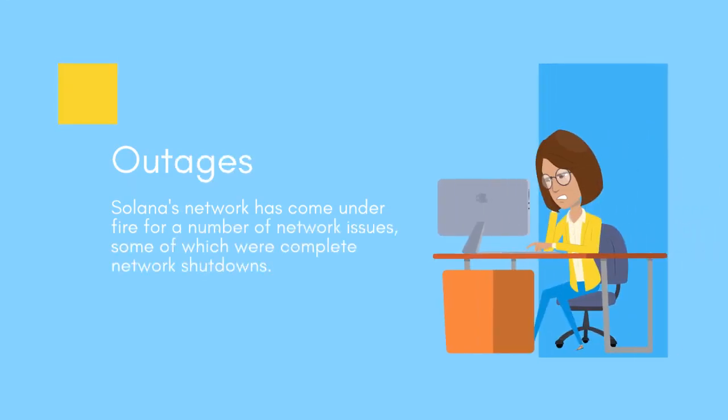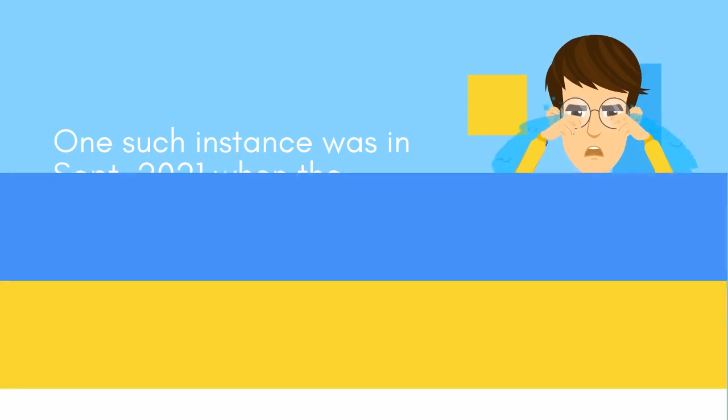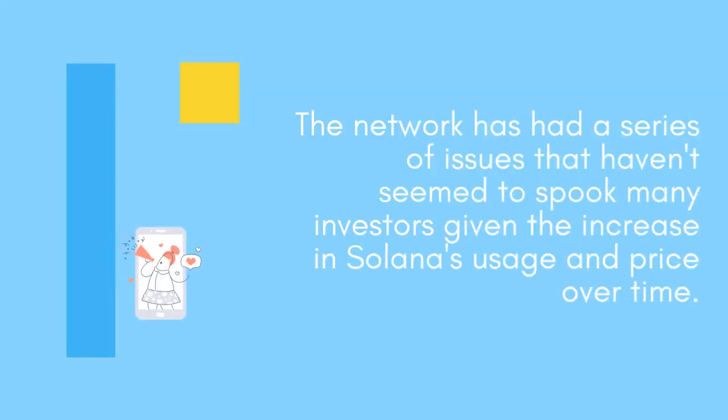Outages. Solana's network has come under fire for a number of network issues, some of which were complete network shutdowns. One such instance was in September 2021 when the network was offline for 17 hours due to resource exhaustion. The network has had a series of issues that haven't seemed to spook many investors given the increase in Solana's usage and price over time.